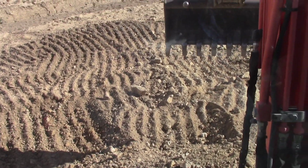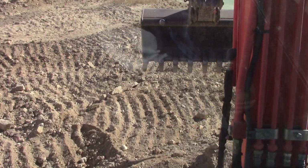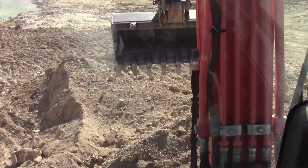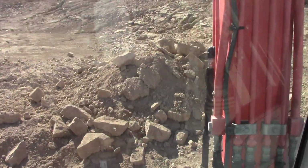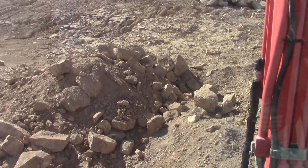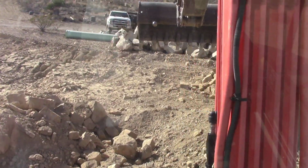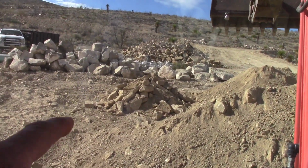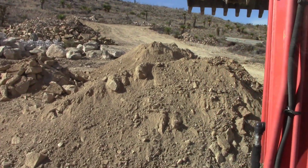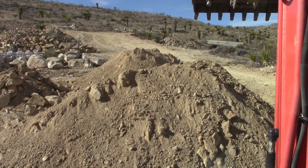I could dig through it, but it'd take a long time, and I'm going to wear the teeth out on this bucket. That's what that frost ripper's for. Yeah, I've kind of been able to separate the rock on this the way it's layered. I'm going to transfer this rock pile back to that one, and then transfer this spoil pile back to the other one, and then I'll dig a little bit more out.